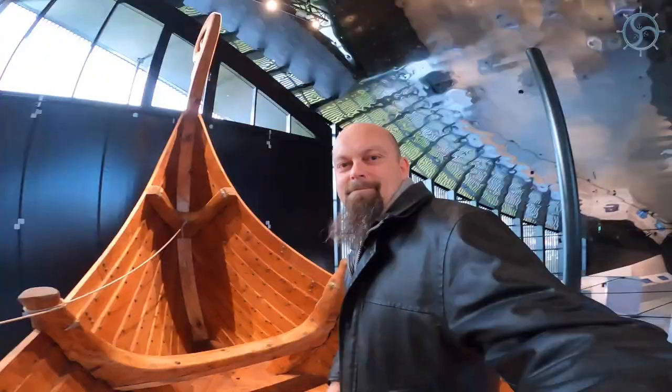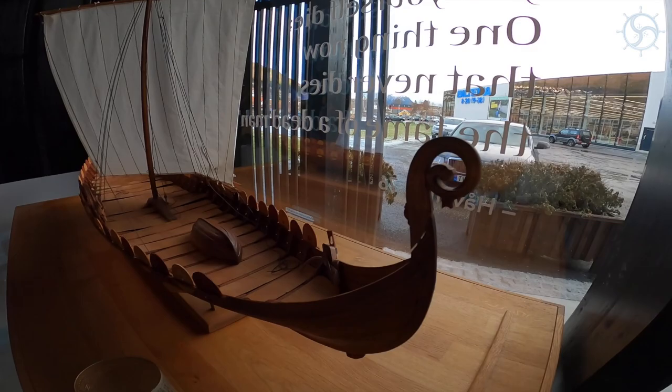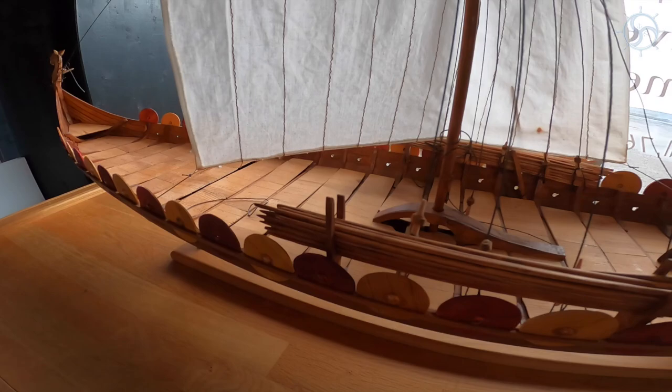I don't know if I can see myself being the captain of a ship like this. We have all the modern navigation equipment and they were sailing after the sun. No maps, nothing. It was hazardous, to say the least.